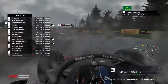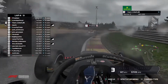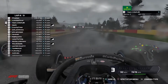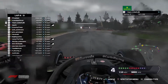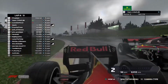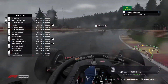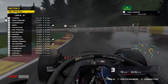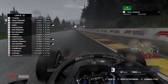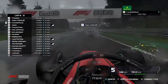And it looks like Vapor Cobalt might try to take a little bit of a look at the inside here around Let's Get Fiscal. Unable to really get the exit that he wanted there, and Fiscal still maybe just a nose out in front of Cobalt here. Cobalt taking the inside of this turn, and it looks like it's going to pay off in a big way. He's going to get by Let's Get Fiscal and take second place, and now Let's Get Fiscal on the outside looking in. Back in third place now.